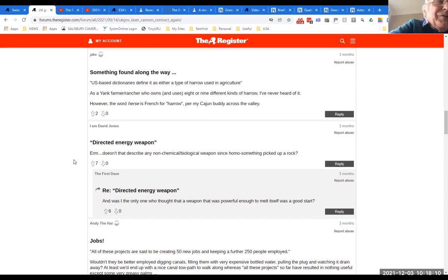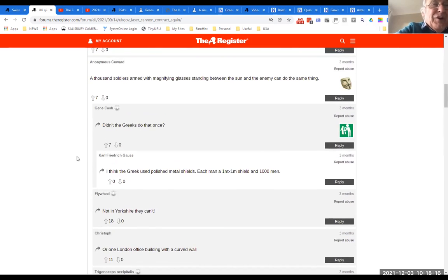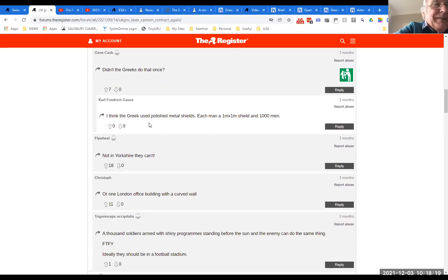They're talking there about the Greeks who used to polish their shields and set fire to the sails of a Roman fleet in Syracuse. That was because they were so shiny, they reflected the sunlight. I think it was Archimedes had the idea, and they polished all their shields. Wouldn't they have needed parabolic-shaped shields? Well, perhaps a story... They turned them around the other way, of course. It's Archimedes' idea, anyway. You see the comments here? Polished metal shields, each man 1 meter square shield, and 1,000 men. Quite simple. But they said not in Yorkshire.